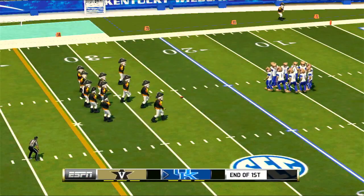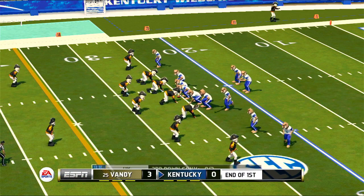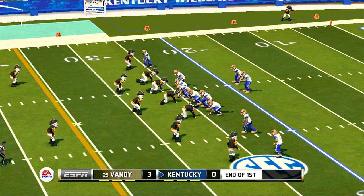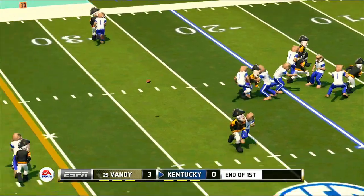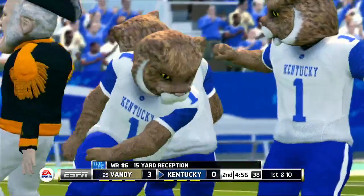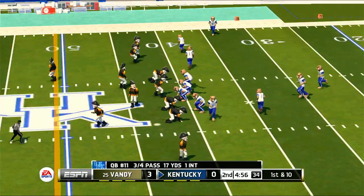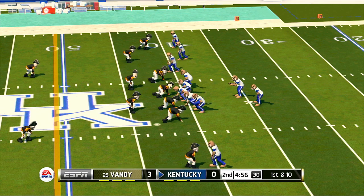And we're ready for more football here in quarter number two. Fires out to his receiver, and he's hit immediately. That was actually pretty good defense, but a great pass and a great catch were enough to overcome it. They'll spread the field with five wide.